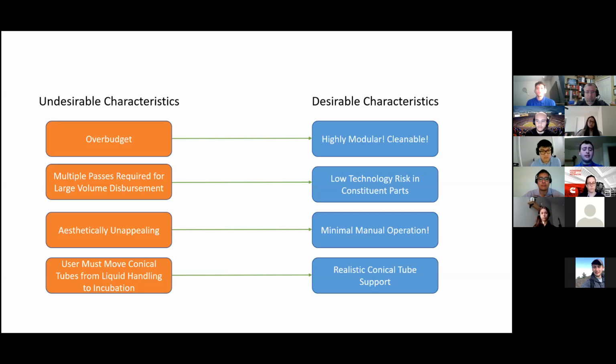Our inability to complete larger well plate volumes in a single pass is a result of our use of off-the-shelf parts, which results in a lower individual technology risk level in each component system due to the proven success of the individual parts and their simplistic integration. Similarly, our visual unattractiveness is a consequence of allowing the greatest amount of degrees of freedom for our automation system.